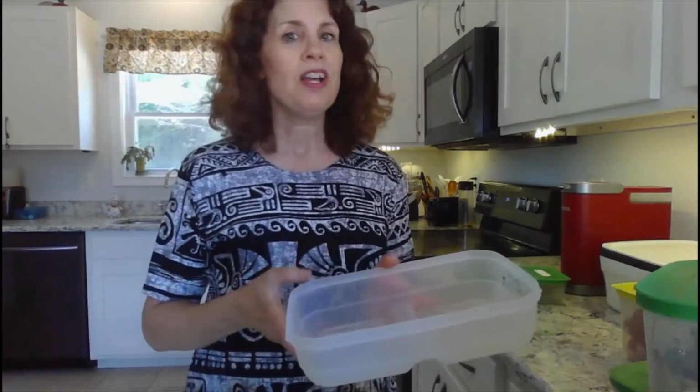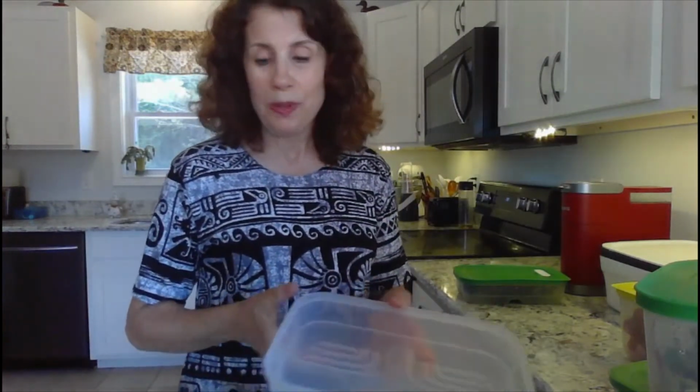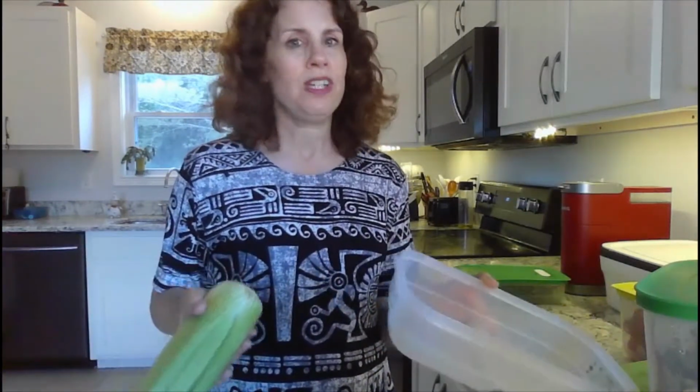One time I had gotten celery to make my stuffing for Thanksgiving, and I forgot about my celery. I had it stuffed in the back of the refrigerator. Well, in January, I pulled this out, and I thought, oh, I'm going to have to cook the celery and use it in soup. But I took it out, and it was still crisp and fresh, so I could eat it raw after 3 months. And that's just not going to happen if you just have your celery stored in the bag in your fresh drawer in your refrigerator. Those don't work.